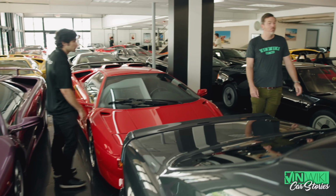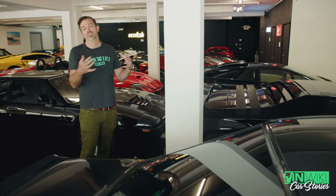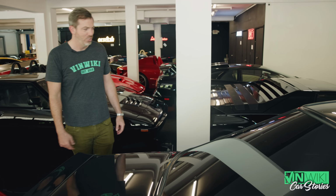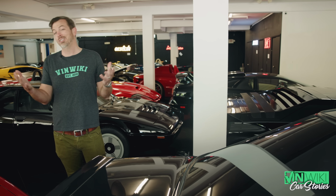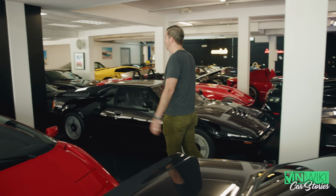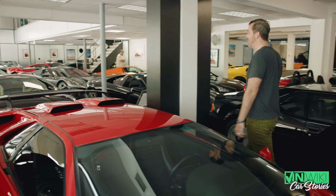And a Vector W8 twin turbo. We just had an amazing story about recovering the Yakuza Vector. This one was stolen at one point. They all have amazing stories, Vectors. There's a bunch coming up for auction soon in Monterey, which I think can really progress or at least establish what the real Vector market is. An M1, more fun stuff, but to be honest, the current highlight of the showroom is right behind us here.